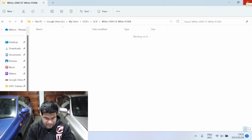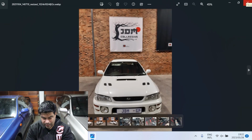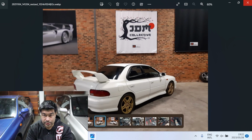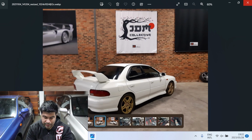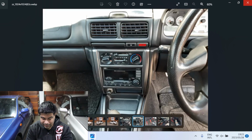Oh, there's two white ones left. This is very pretty. This one, almost stock. It's got WRX wheels from a 2003 WRX, and then it's got the OEM taillights on it. The wing doesn't belong to this car. That's from a later model, like a 2011, somewhere around there. Doesn't look bad, just not for me. This thing is pretty stock.